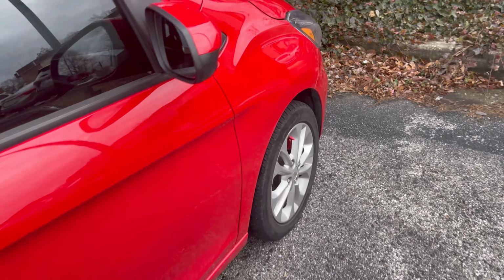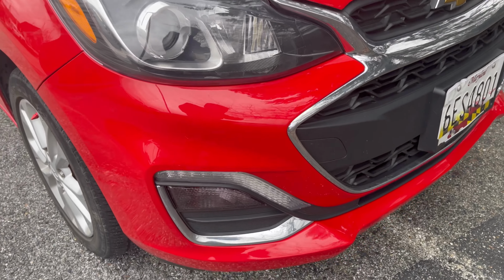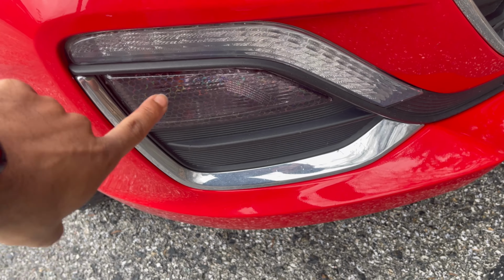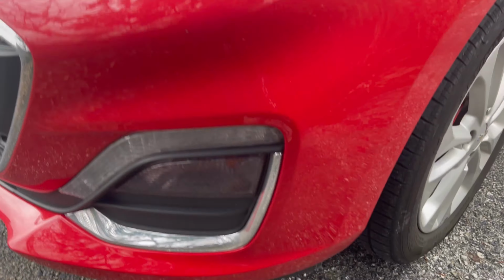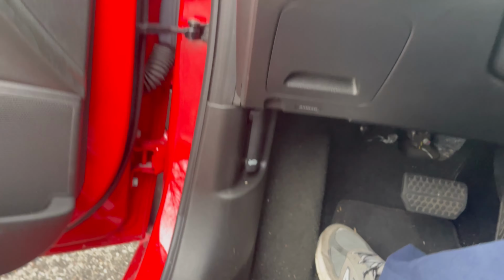Pop the engine, give you guys a nice look at the front too. Says still good. The clear film I put on this still good, still lasting. The hex film I put on this still good, still lasting. Same on this side. Guess I'll pop the hood for you guys. But yeah, like I said, 50,000 miles, no problems for real.